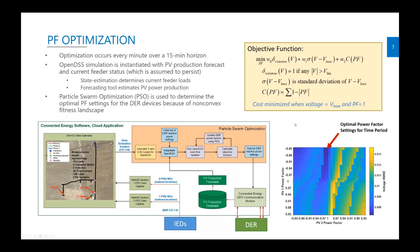Just real quickly, the optimization function in our case is to minimize this three-term equation. The first is if you have a violation, meaning you're outside ANSI range A. The second one is a standard deviation away from the base voltage or the nominal voltage. And the third is an economic component representing the potential cost of curtailing active power to produce reactive power when you move away from unity power factor.